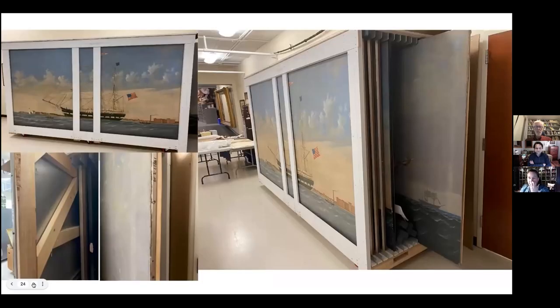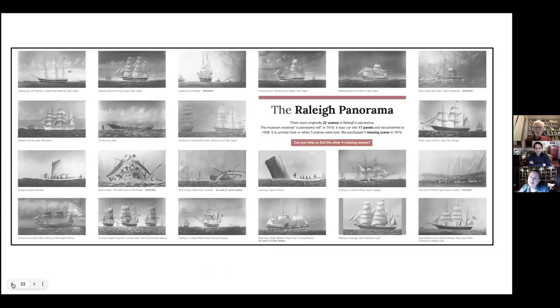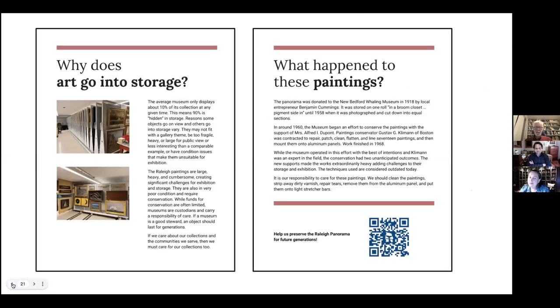Here you see on the right the conveyance that we store them in right now, with all 18 or 17 in here, it becomes many, many tons. So they're really challenging to move and handle and deal with. And so the exhibition is trying to think a little bit about what it means to work with objects like these, what it means to be responsible for our collections.